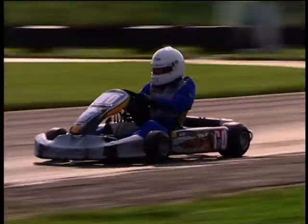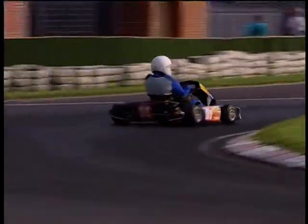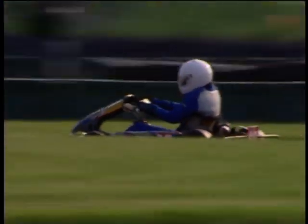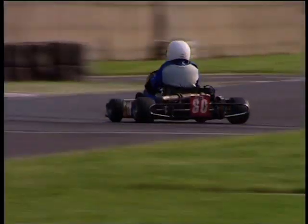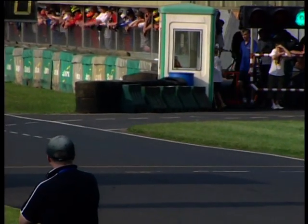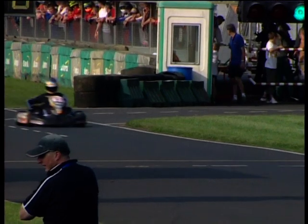Now the battle is on between these pair. Number 14, James Nash, comes off. He tried to go around the outside of Sam Wilson there, exposed himself to danger. The momentum, the energy carried to the outside of the track. He came off worse. He's out of the race on the final lap. Last couple of corners then for Ryan Cole. He'll burst onto the start-finish straight. He won the pre-final easily. He wins the grand final even more dominantly. And 2nd position is going to go to Adam Rogers.